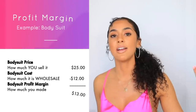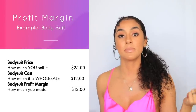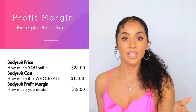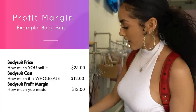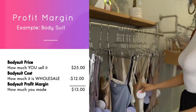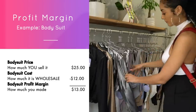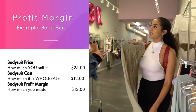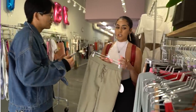So after I've taken a look around, I like to pull items to the side and ask how each individual item is priced. This is important because you're going to take the cost of the item and then set a price for the item, and that's how you get your profit margin, which is what you keep in your pocket. And then these you can mix and match. Yes.